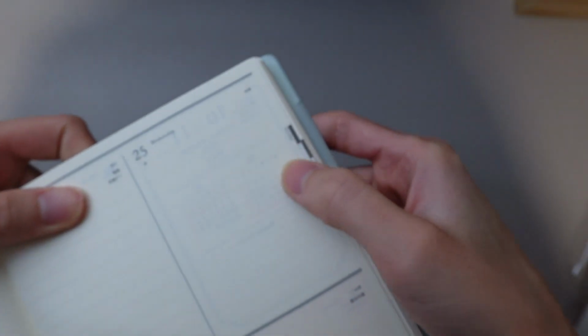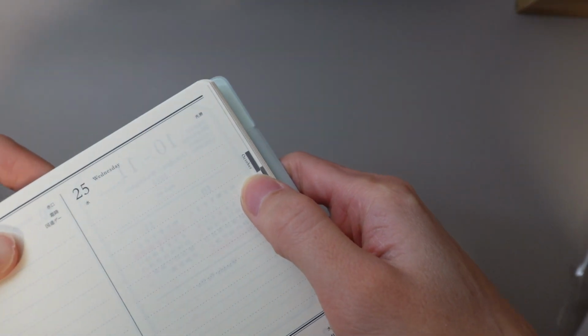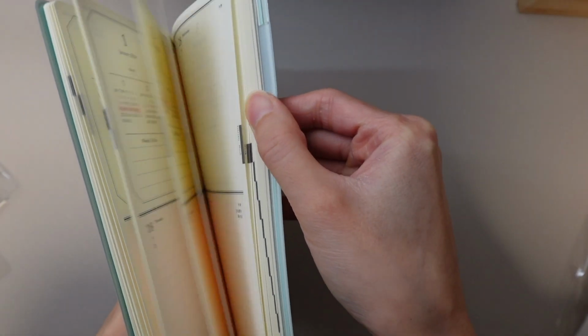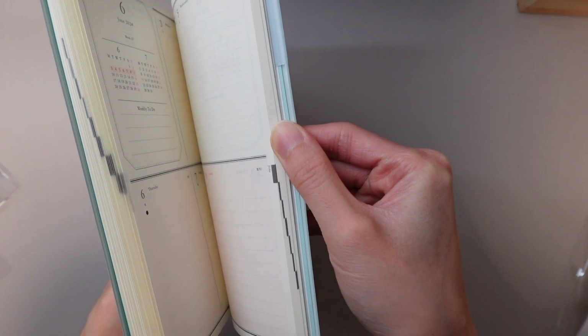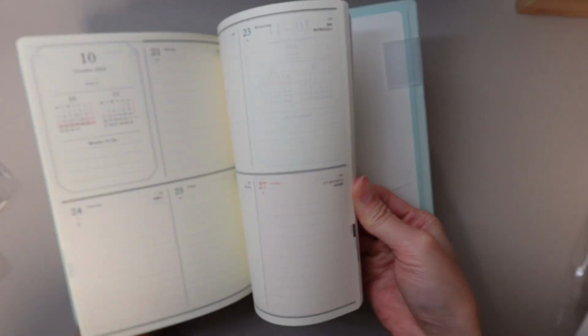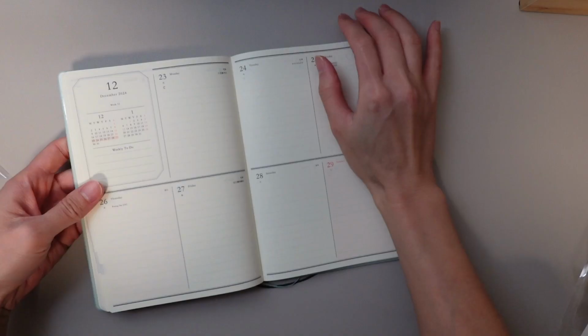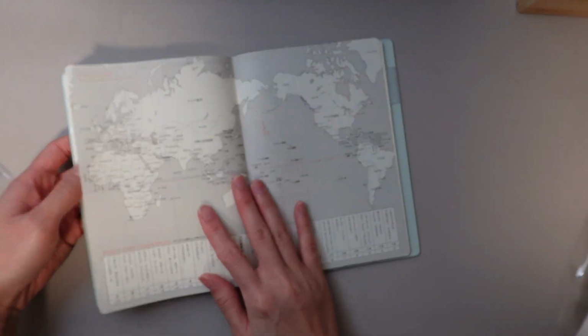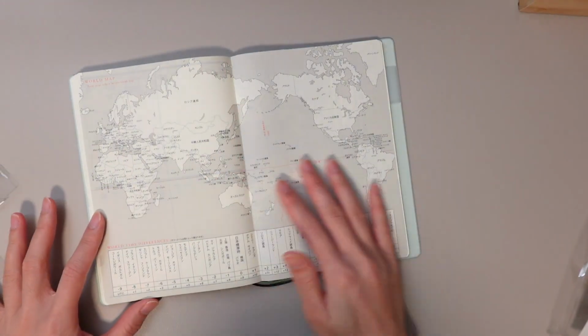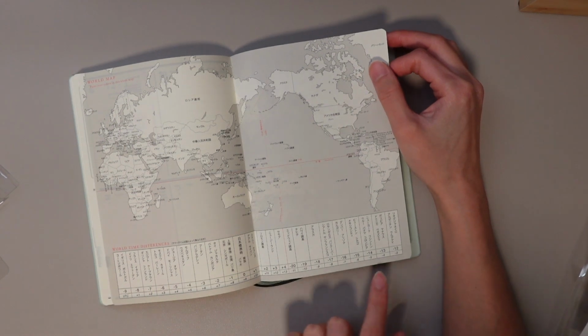The font is really small. I don't know if you guys can see it, but it says October. So every time there's black, then it's kind of a new month. So that's pretty neat. Oh, we got December, end of December, and then once we get to the end, there's a world map, and you can paint your colors in this blank map. We've got the time differences, so that's pretty cool.